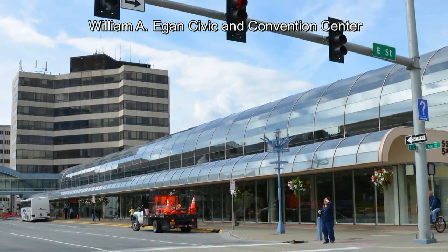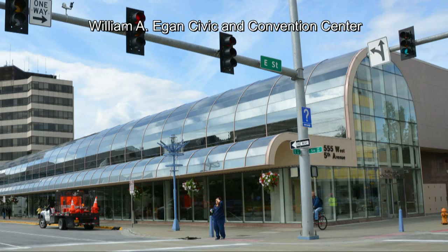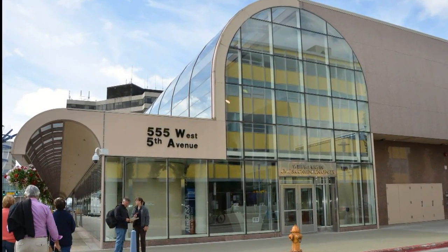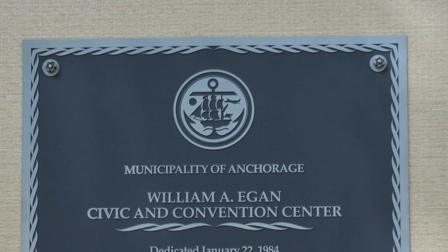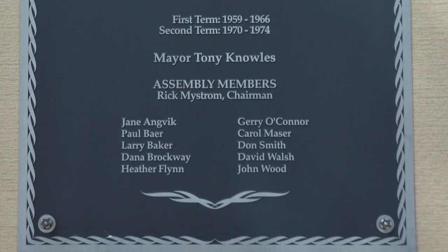The William A. Egan Civic and Convention Center features a unique glass front that runs the entire length of the facility. Located at 555 West 5th Avenue, the building was constructed in 1984 and is named for Alaska's first governor, William Allen Egan.